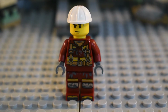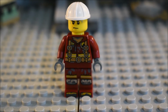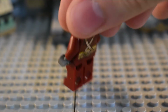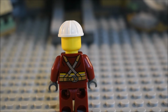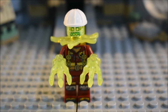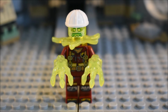I guess this is just an ordinary SubWay worker, and you can see his torso detailing, leg detailing, and then the facial detailing. And then if we switch it around, you can see the back detailing and no back facial detailing. And as you can see, he also has a monster form, because he is actually the villain of the set. So now let's go on to the ratings for the set.